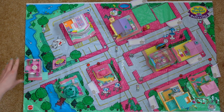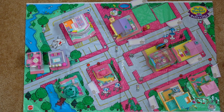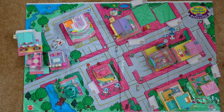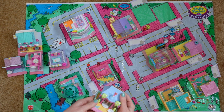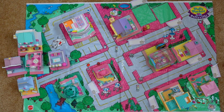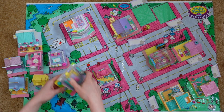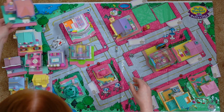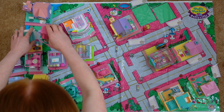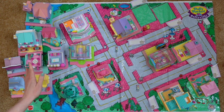So what we have left, there's a lot of things left, but we've got a bowling alley, the burger stand, pizza place, pet shop, dress shop is the new one, toy shop, the bridal salon, the church, and the dance studio. Okay, so that's kind of what I think are services.